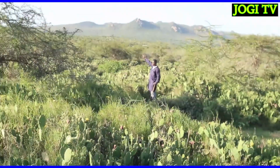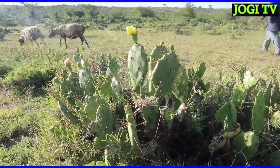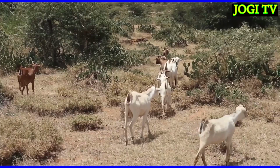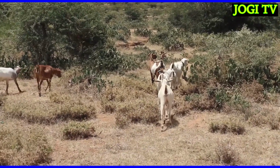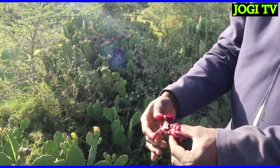The spread of these species has been attributed to overgrazing, wildlife, for example baboons and elephants, that feed on the fruits and therefore propagate the plant.